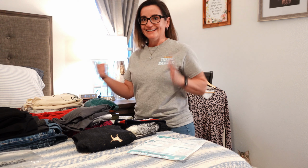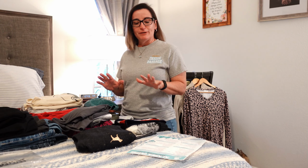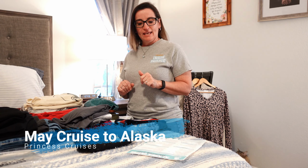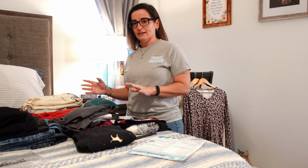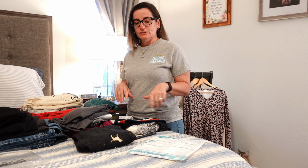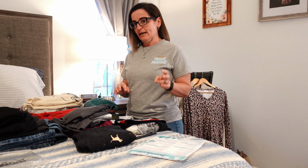All right, let's talk packing. So Robert and I are preparing for our cruise for Alaska this summer, and just wanted to show you some of the things that are going to go in my bag. Together we'll have 3 bags. So Robert will have a bag, I'll have a bag, and we'll have a bag between us.